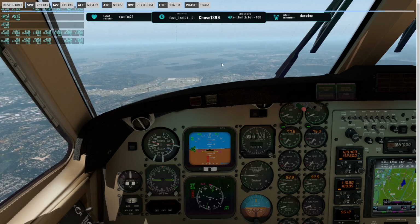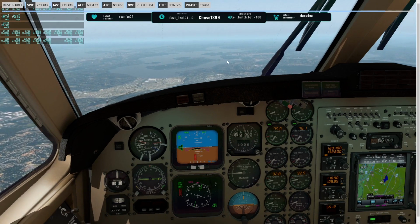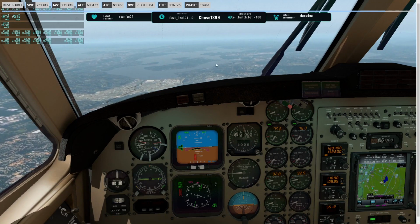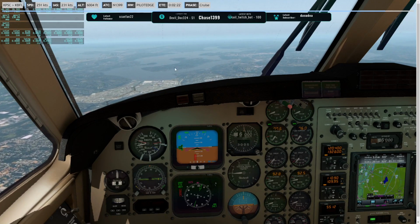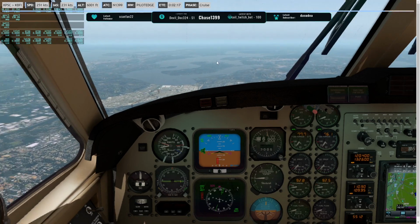Alright, this is Lake Washington. So we have to be on the north side.